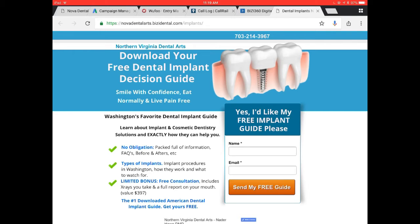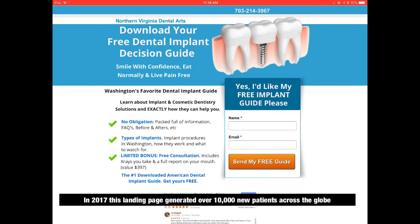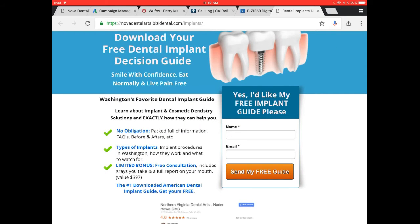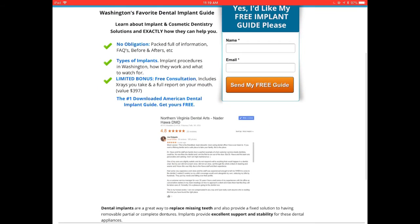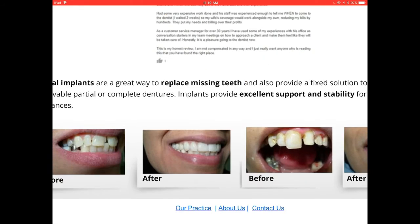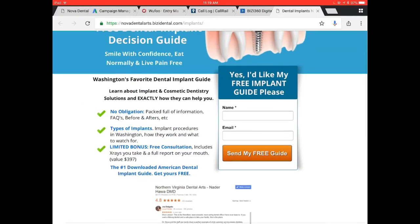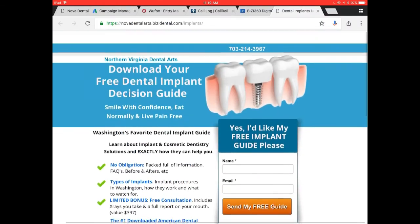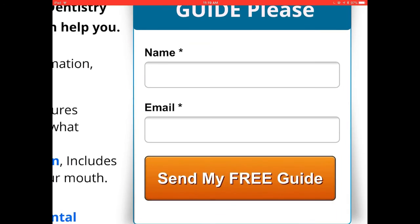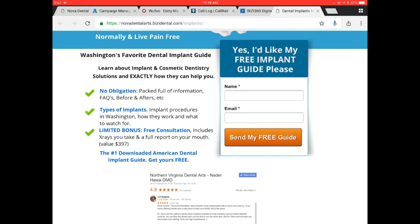And so when the patient lands on this page, they're going to fill out the form to download their guide, right? And it's very unintimidating. It gives them a way to get to know you and your practice and actually learn a little bit more about the implant procedures and so on and so forth. And at the same time, you're offering them a no obligation way to come in and see you. Right, you have a little bit of a review here, as well as a very simple before and after picture sequence, right? So the scroll isn't more than one frame, and it only gives them one thing to do, which is fill out their name and email and request a guide. If they don't, they don't, right? They're gone. They weren't a patient anyways.